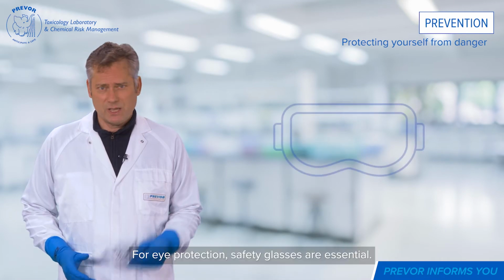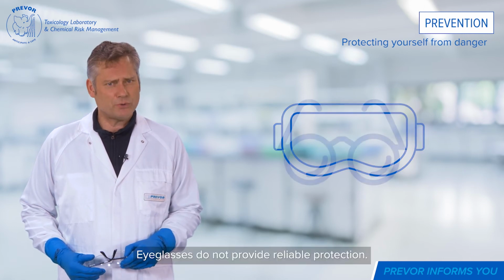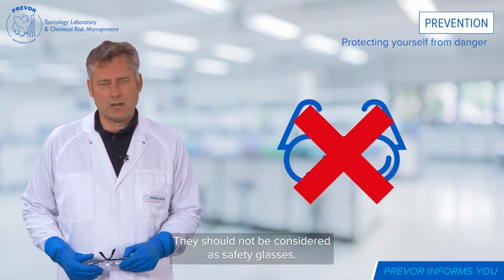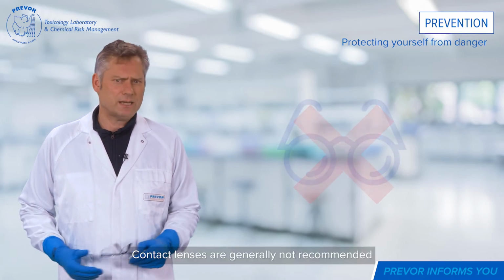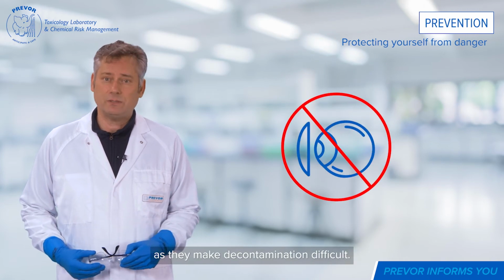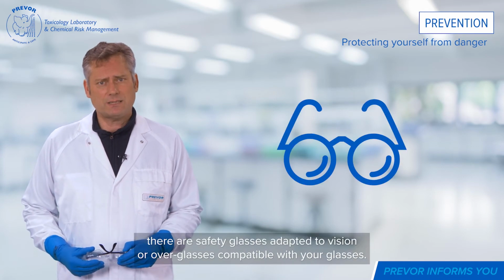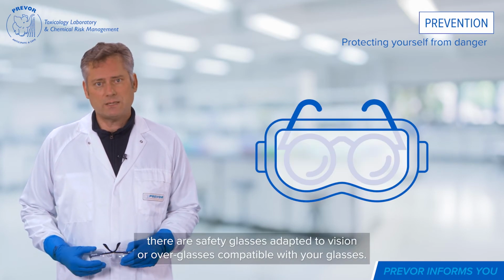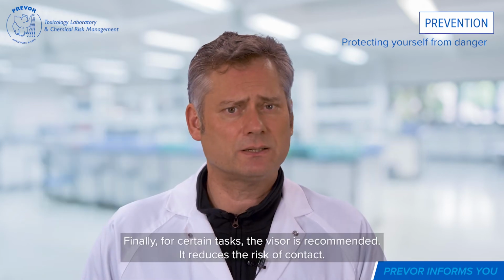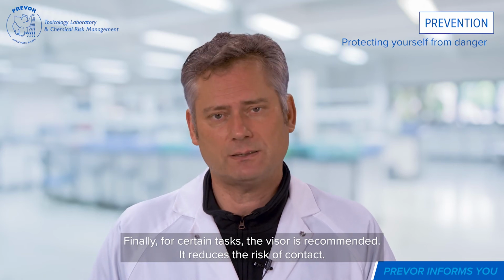For eye protection, safety glasses are essential. Eyeglasses do not provide reliable protection. They should not be considered as safety glasses. Contact lenses are generally not recommended as they make decontamination difficult. For people with vision problems, there are safety glasses adapted to vision or overglasses compatible with your glasses. Finally, for certain tasks, the visor is recommended. It reduces the risk of contact.